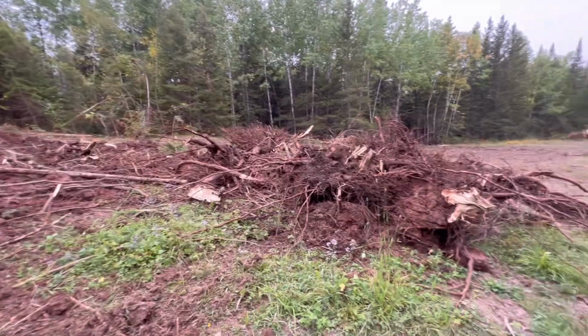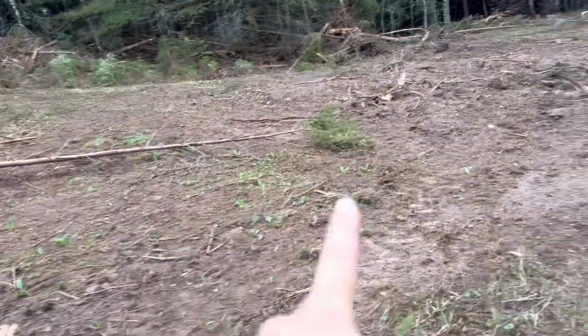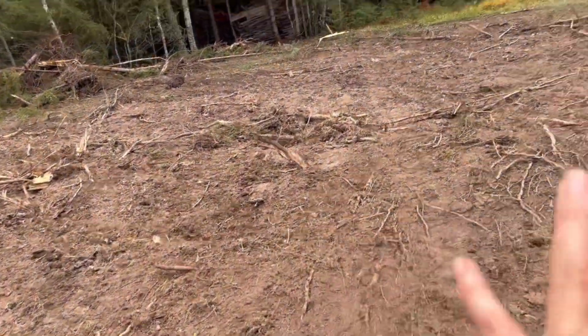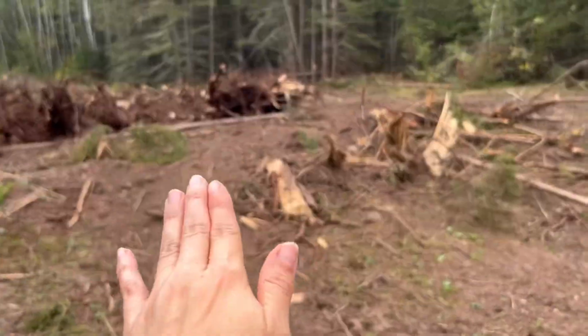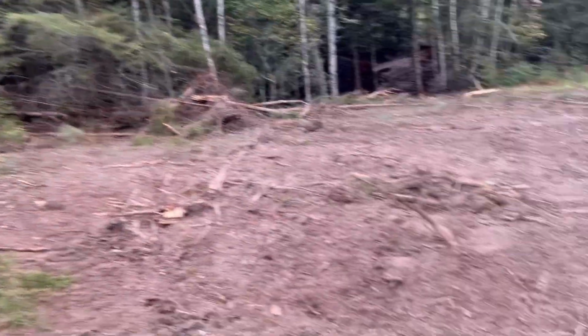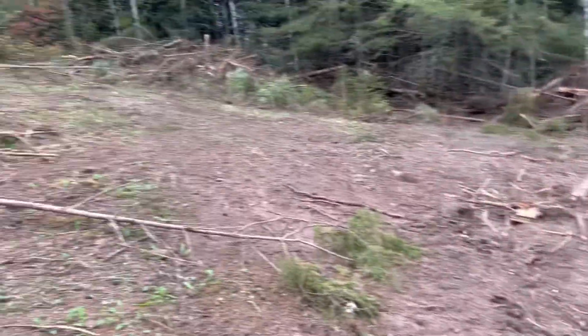Yeah, that's awesome. Just to think this was all trees, all this area, this was all full of trees. And now it's not smooth, it will be, but look what that looks like now. So it is like that now, but once it's all pushed into the tree line, it'll look like this. One step closer.